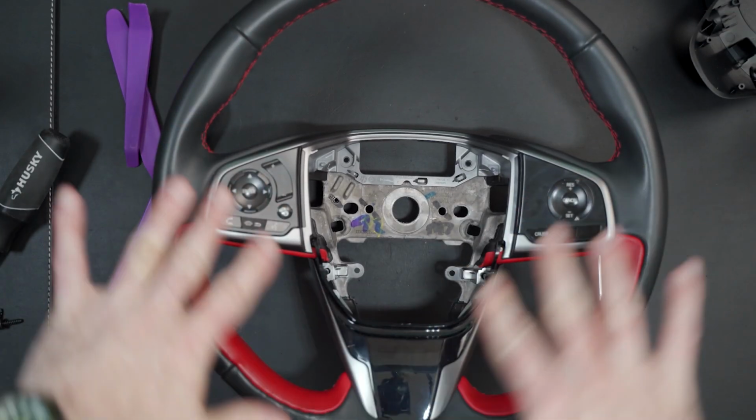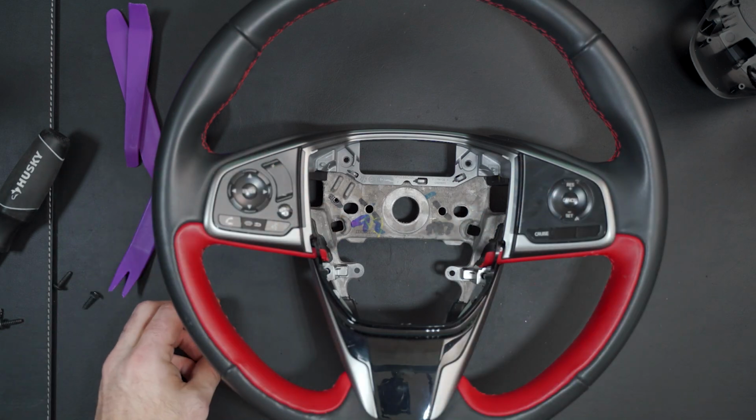Now we got to work on this part right here. And from what others have told me, you do need to be careful with this.